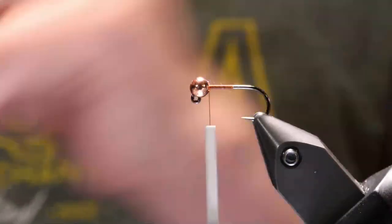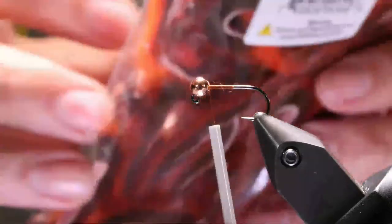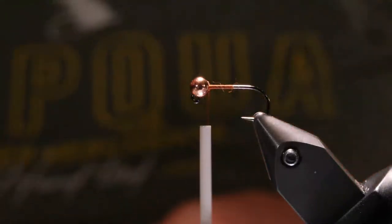But Gary, you can talk about the history of this pattern. Well, I've got my thread started, and I'm going to go under here and pull out the micro-stripped hide crawfish orange.